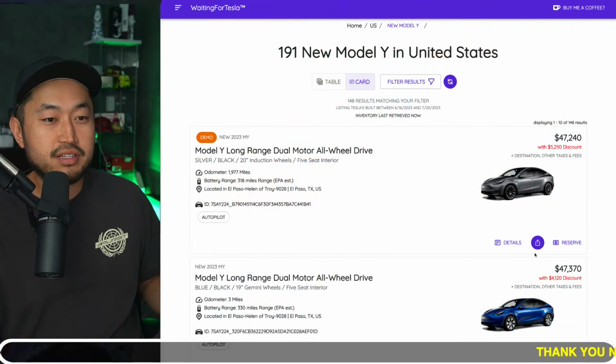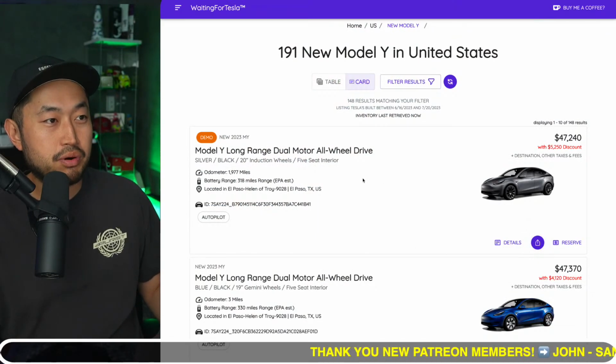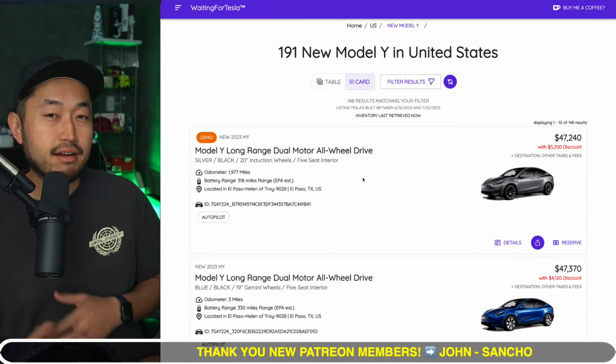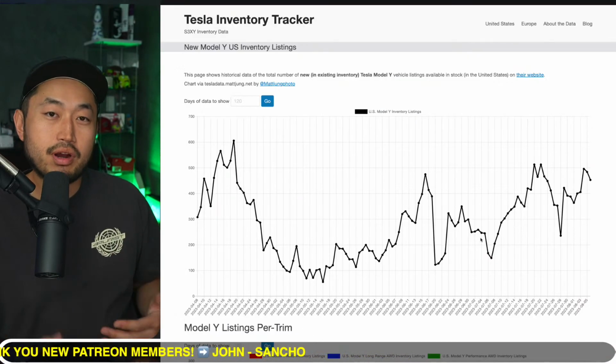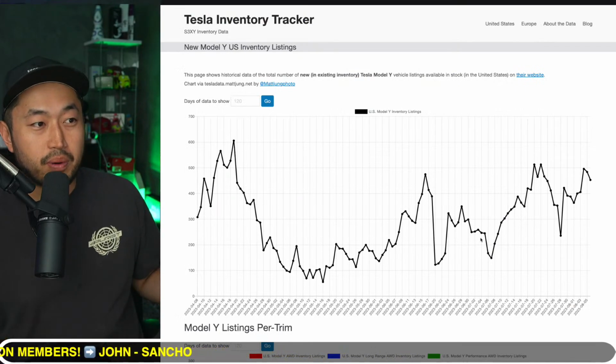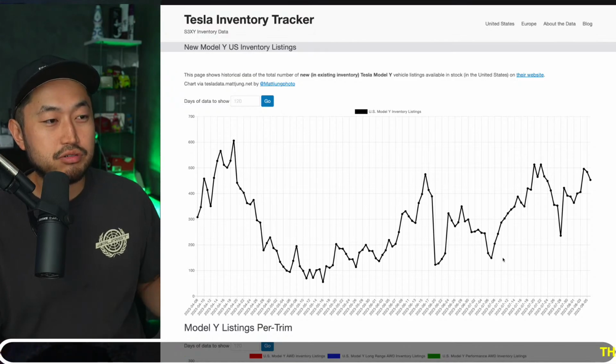So if you didn't know, really recently there was a handful of inventory discounts that got dumped into the inventory sites. And the first indicator that we would always look at before was inventory. As inventory ramped up, as vehicles started to pile up for the Model 3 and Model Y, that's when we would see discounts start to trickle in.